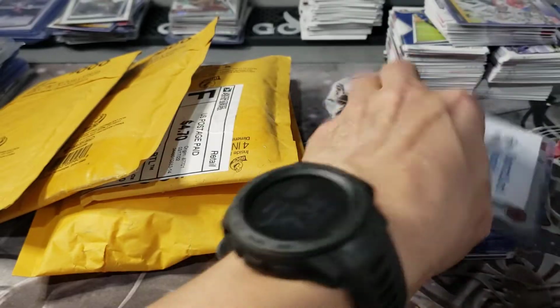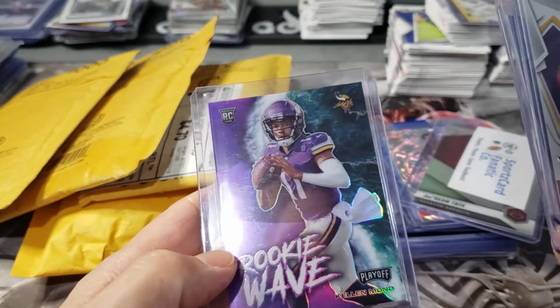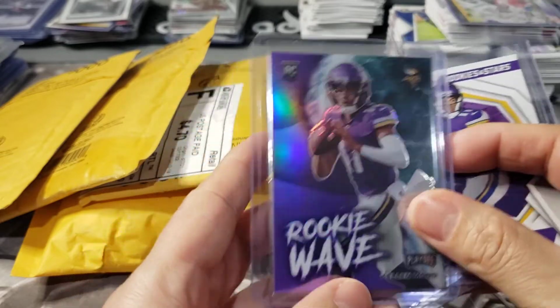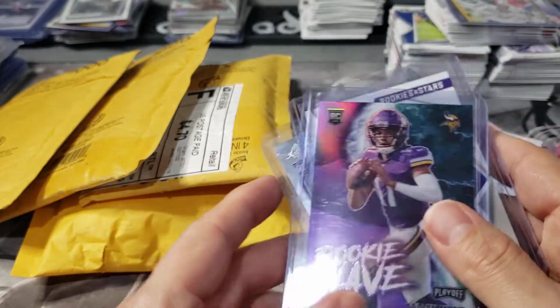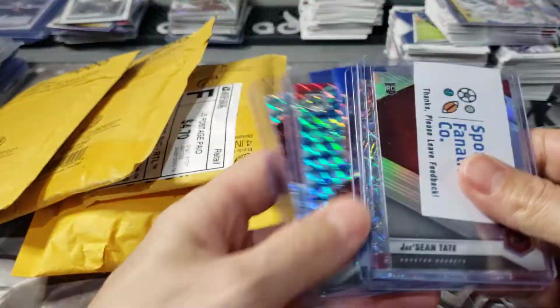A few Kellen Monds, I think. Yeah, I like the purple rookie wave. I'm not even sure what these two were doing. I didn't buy these, I actually pulled these. Yeah, the purple rookie wave, got it for a couple bucks from a brand new seller, zero feedback. That was his first sale. And I got some Jashaun Tates at bargain basement prices.